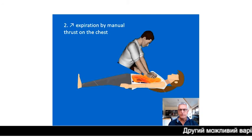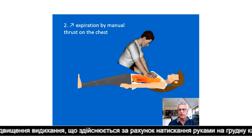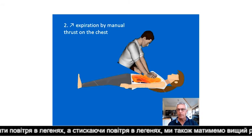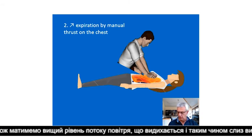A second possibility is to increase expiration by manual thrust on the chest, and by doing that we will compress air in the lungs, and by compressing air in the lungs we will also have higher expiratory flow and therefore expel mucus from the lungs.